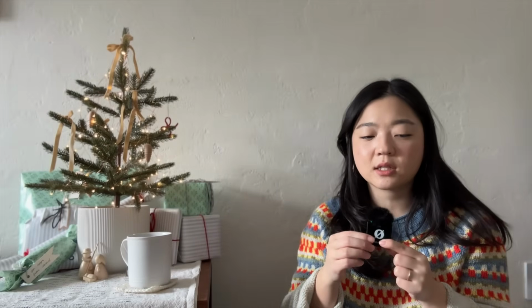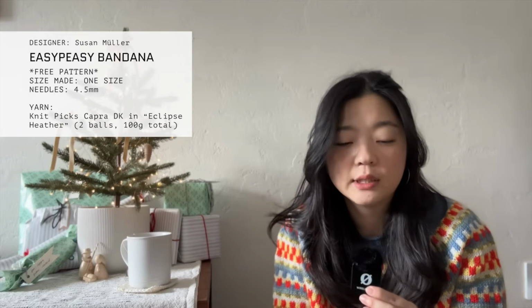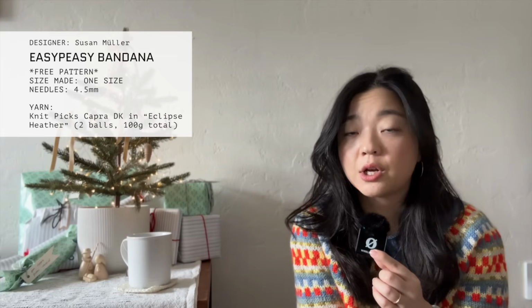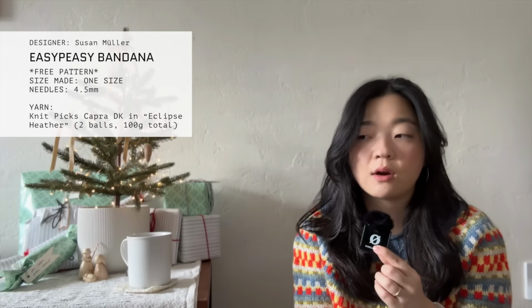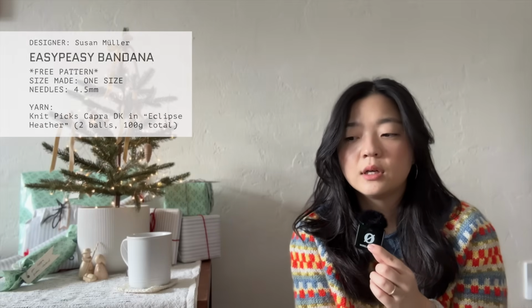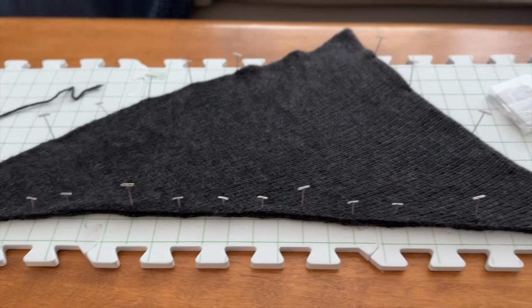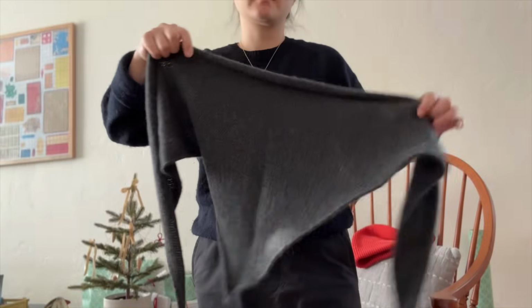The next finished object is a scarf, or it's technically a bandana pattern. I made the EASYPEASY Bandana, which is a free pattern, using the Knit Picks Capra DK yarn, which is a cashmere merino blend yarn. It's a really yummy yarn. It's very soft before you block it, but after you block it, it really blooms and softens up even more. I really enjoyed working with it. The color I used is Eclipse Heather.